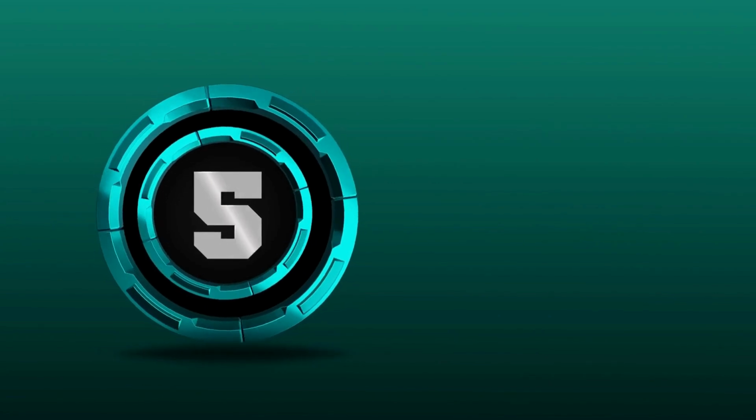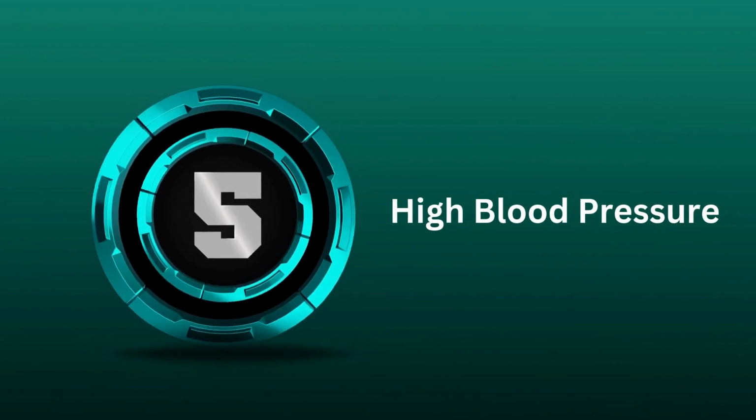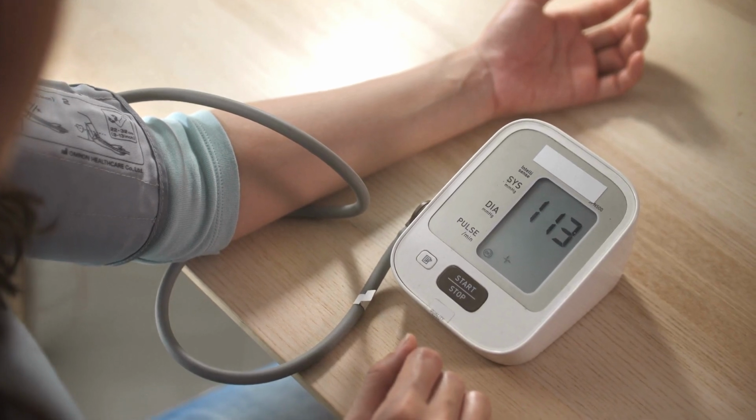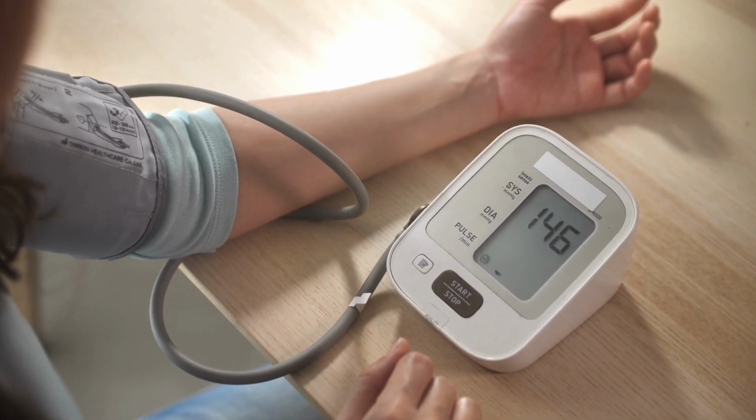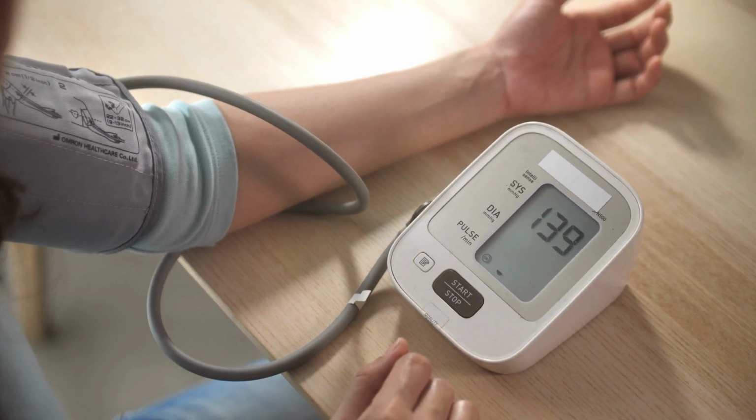Number 5, high blood pressure. High blood pressure can also be a sign of magnesium deficiency. Magnesium helps to relax blood vessels, which can lower blood pressure and support heart health.